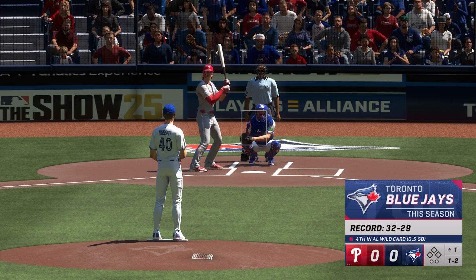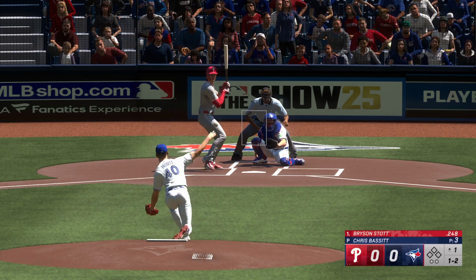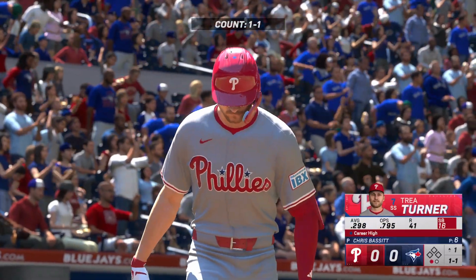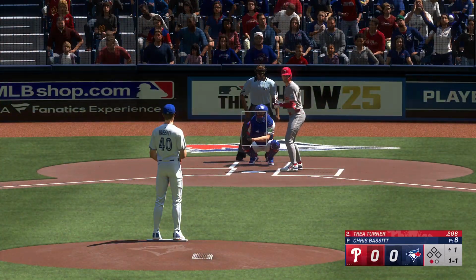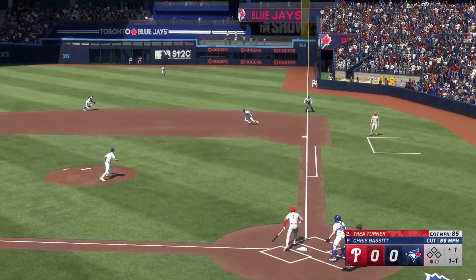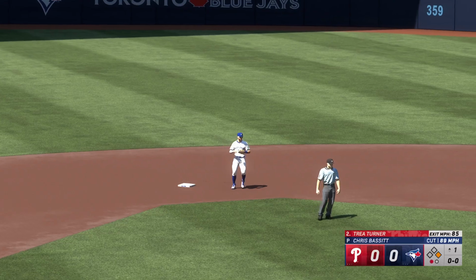Swing and a miss. Ugly swing right there. 1-2. On the ground to first, Guerrero steps on first for the out. Here's Turner now. He's going to finish with a new career high in stolen bases, Chris. And a ground ball to first, and that one finds its way through. So they get a man aboard with a one-out single.